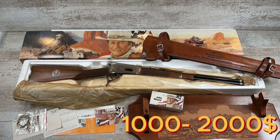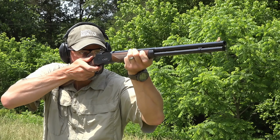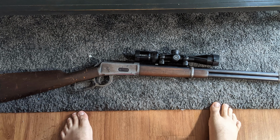It's priced between $500 and $1,000 for used or new production models. The .30-30 is perfect for deer or hogs, and that lever action delivers fast follow-ups. At 6.8 pounds, it's a bush-ready survivor.